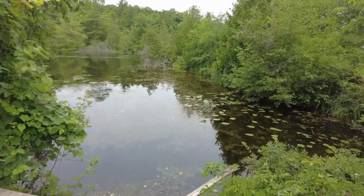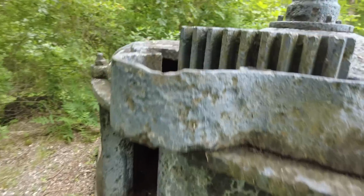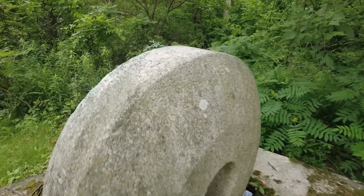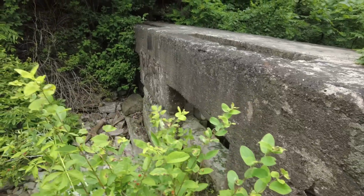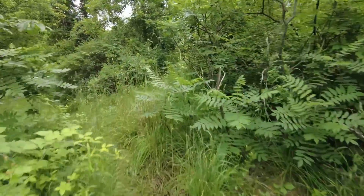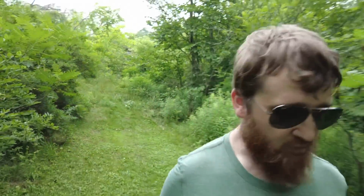Okay, so we're down at Millside Park here. Grinding stone, grist mill. The old mill, maybe? So you can see there's remnants of stuff here. Outcrops of rock. This is all hard rock ore deposits. No placer.